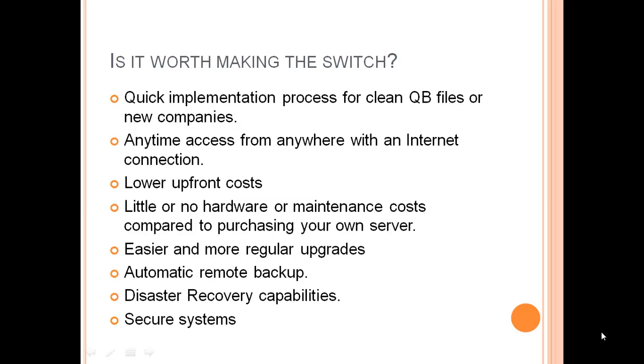It's easier and you have more regular upgrades. So if you go with the Pro or Premier, you are constantly getting the upgrades, both from the little fixes when they do new releases to actual new software. So here we're currently using 2012, but when 2013 comes along, we'll upgrade all of our clients automatically to that.